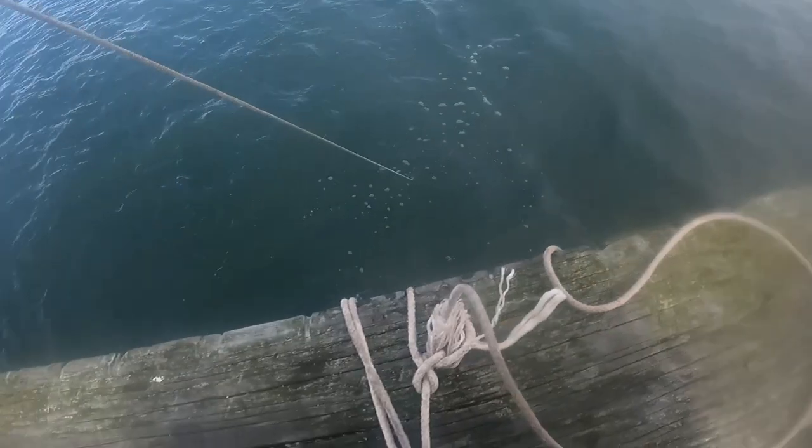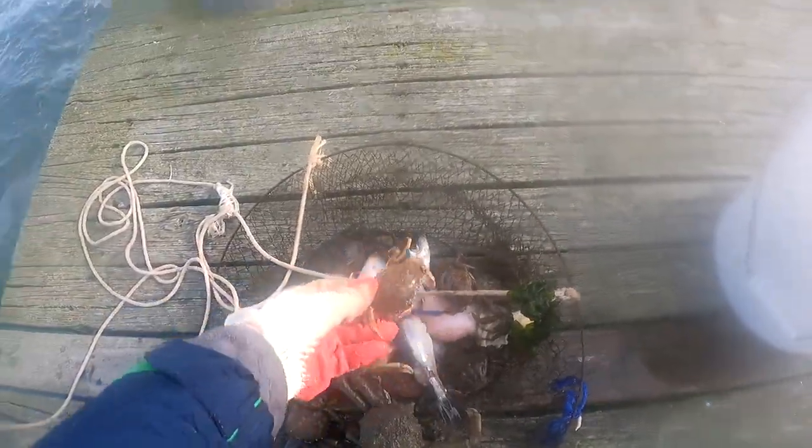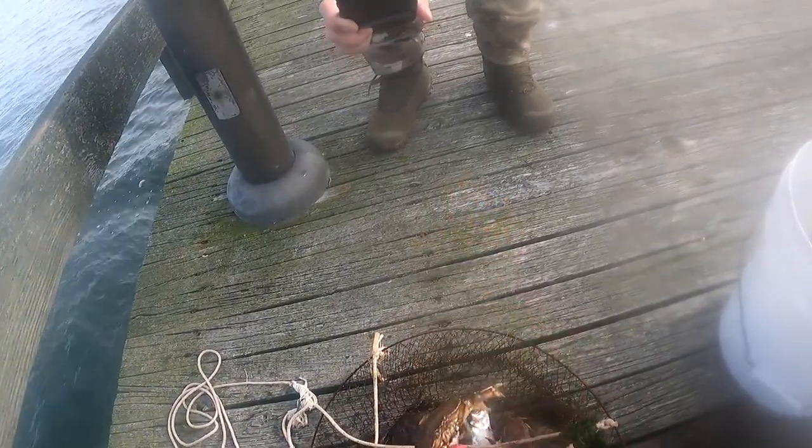Alright, this one's gonna have like a lot. Oh god, it's really heavy. Oh yeah, there we go. I had like three times this in one trap. Wow. Small rock crab. Okay. I'll put him in here for now. I know, that's a big green crab.